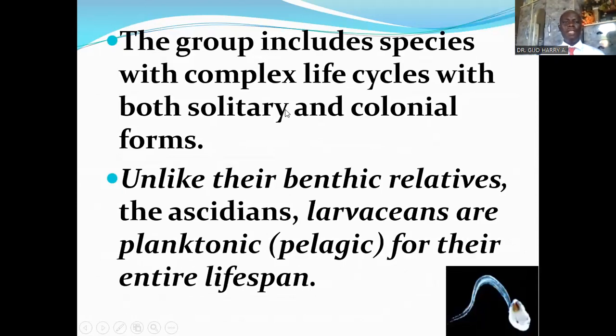The group includes species with complex life cycles with both solitary and colonial forms. Larvaceans consist of colonial and solitary forms. Unlike their benthic relatives, the ascidians, the Larvaceans are planktonic or pelagic. They are planktonic throughout their lifetime, found floating or swimming on the surface of the water body.